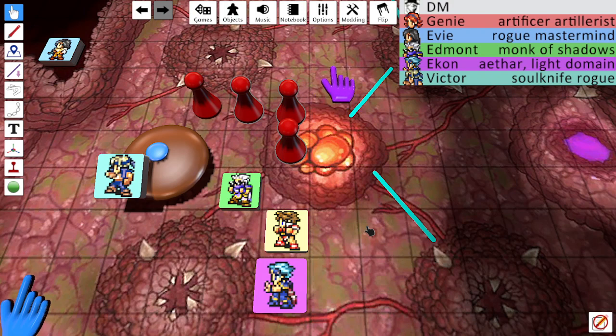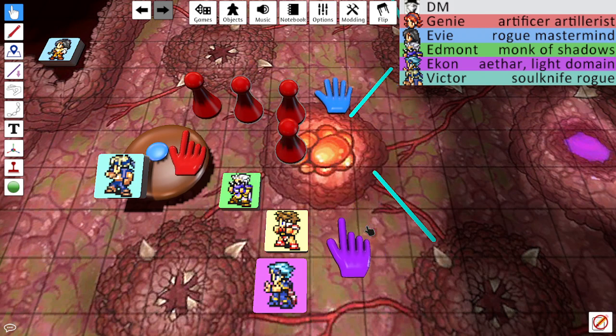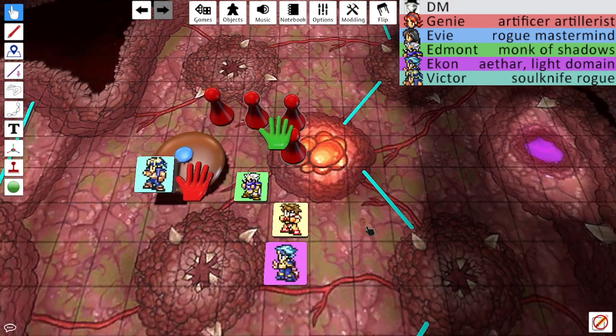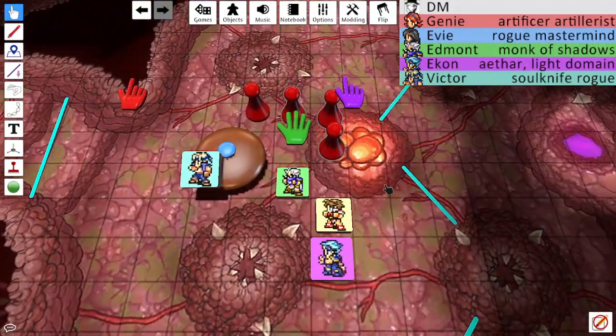If you got less than 7 temp hit points, you got 7 temp hit points. But Evie can't. Well, she can still go places. Genie's staying put. Yeah, okay. I'm fine here. Got Edmont with Orson on deck.